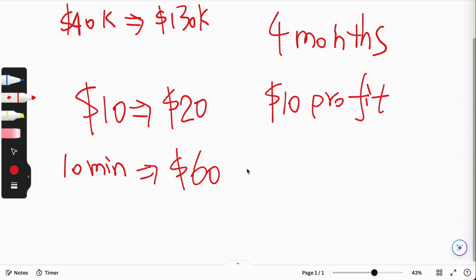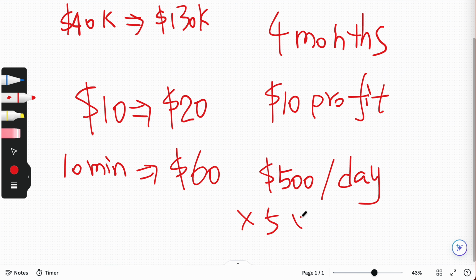And then let's say you work like a 9-to-5 job, so you work 8 hours a day. And then you will get $480. Let's say you just get $500 a day. Okay, $500 a day. And then you work 5 days a week, and there are 52 weeks in 1 year. And then that equals 130K. So if you do this, after some time, you should be able to make 130K in a year.